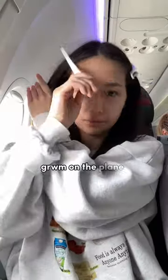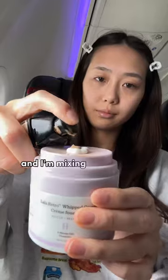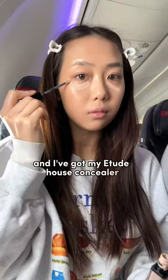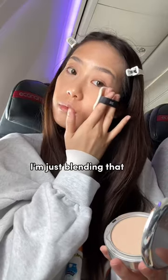Get ready with me on the plane. So I'm starting off with my whipped cream by Drunk Elephant, and I'm mixing that with my Chanel foundation just to make more of a creamy consistency. And I've got my Etude House concealer, and I'm just putting that all over my face in my dark spot. I'm just blending that in, and then I'm going to powder down my face with my powder from 3 Concept Eyes.